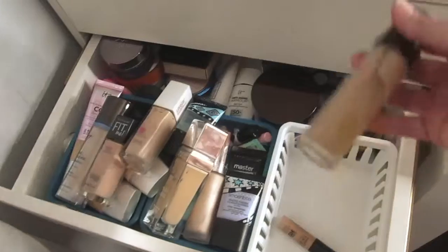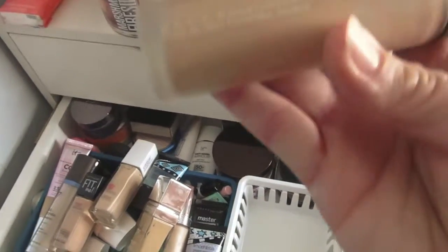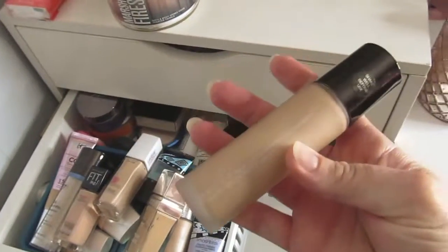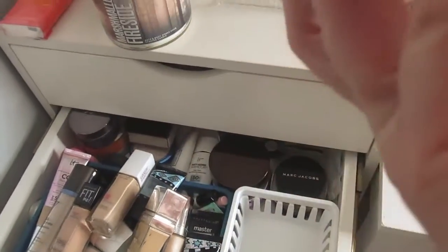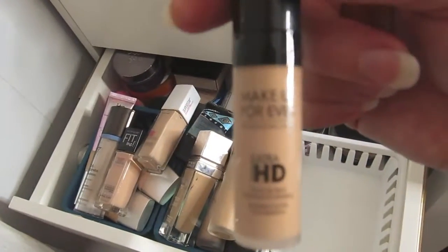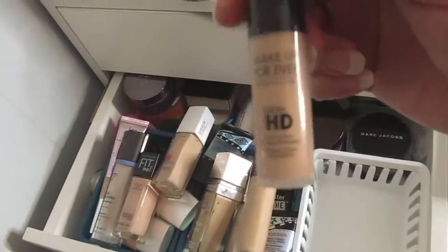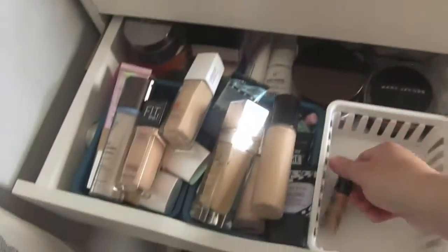And I have the primer to go with it. That's really good. And then this one by Becca, I wanted to love it because it's expensive, but what is it? It's the Aqua Luminous Perfecting Foundation. It pulls a little yellow, I feel like. I have it in the shade Light. And then I have this little sample. I have, again, a ton of samples of the Makeup Forever HD. I think this is a newer one. But this is a little dark for me, so I'll use this if I do get a tan.